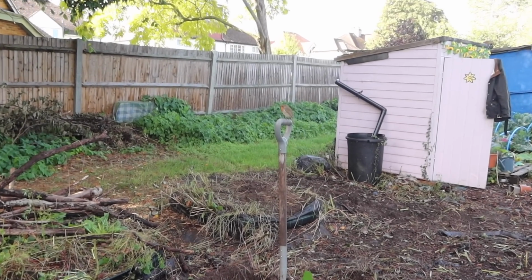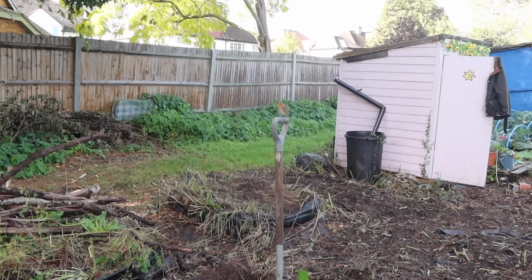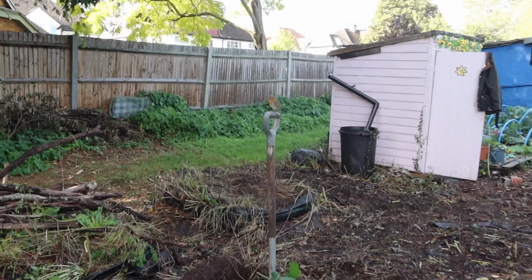Right, on my fork. I need that, Einstein. Do you mind? I'm stumbling a little bit. Whenever I start to stumble around the plot a bit like this, it means I'm absolutely knackered. I've just been digging and digging and digging. I think actually this is the first time since I've taken this plot on and worked on it that I've actually noticed the difference before and after.